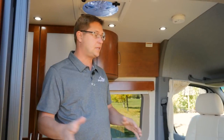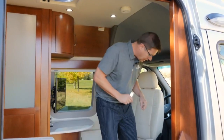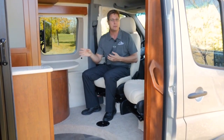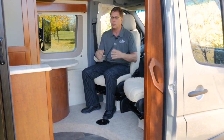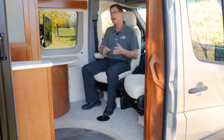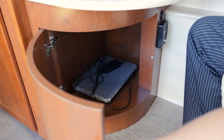As soon as we step inside the Plateau FL, which stands for front lounge, you'll notice we have our two front seats. They easily swivel around, creating a second seating option for you. So if you choose to leave your bed made up at the back, you have another area where you can set the table up, you can dine up here, you can watch TV, and it also has a great little workstation right here. Let me show you how this works.